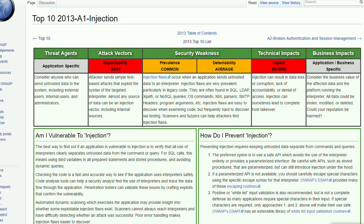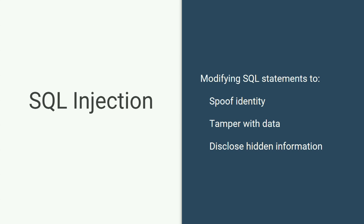So for today, I'd like to go through several of those top 10. I unfortunately don't have enough time to go through all of them, so I've chosen the ones that I think are most interesting, at least from the attacker perspective. So let's go ahead and look at the first one, which is SQL injection. SQL injection attacks are when an attacker is able to modify the SQL statements that a server runs. An attacker could use this to spoof their identity and log in as a different user that they shouldn't really be able to log in as.